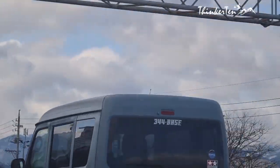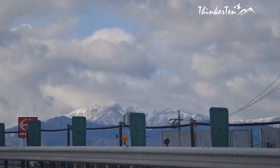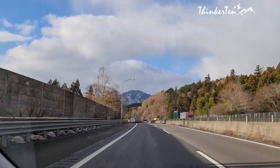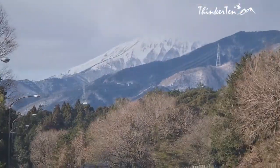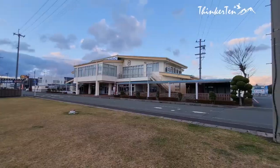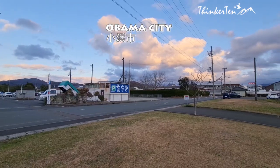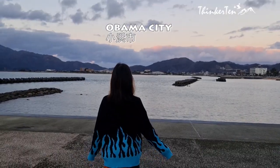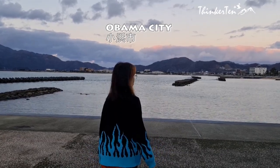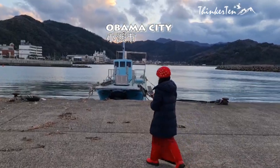We didn't choose to stay in Obama City because there aren't any decent hotels. The population is only about 28,000 people, so you can imagine how small the city is. We went to check out this rustic old town. Can't really see many people walking in the city. We strolled on the beaches for a while, but it was too cold from the sea breeze, so we had to rush back to the car and move to our hotel called Olympia.